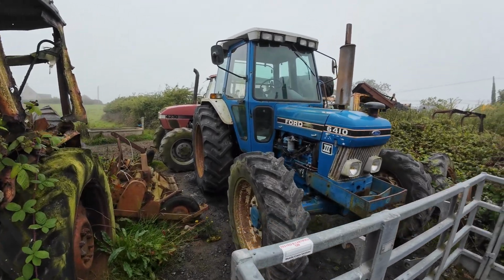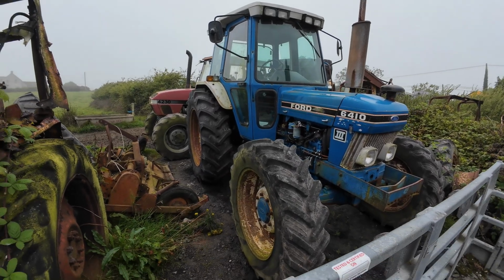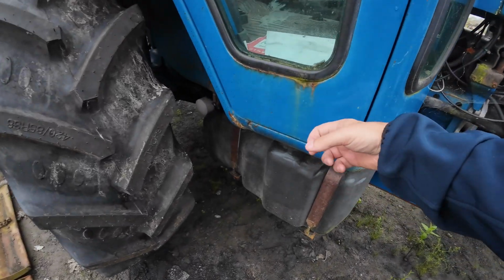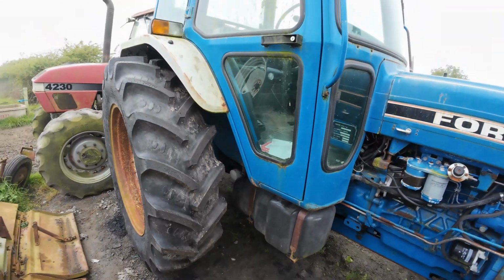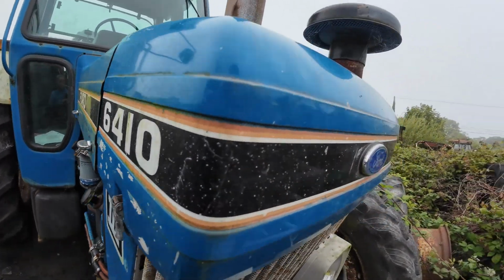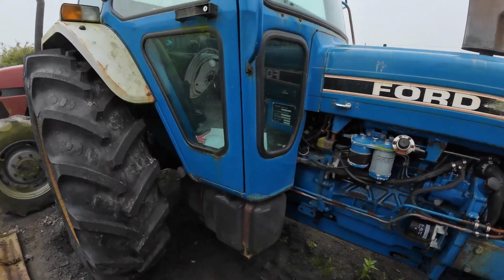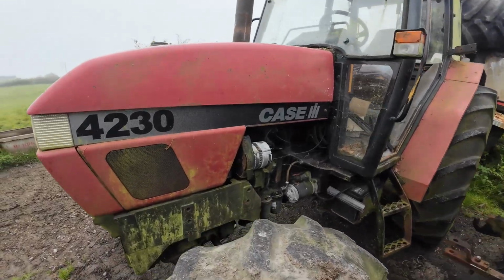6410. The last time I was here, I think that tractor was below there someplace. Look at the cab on it. Forget about the rest of it. The doors are absolutely perfect. There's no fillers there, none whatsoever. This is an ideal farmer's tractor, a tractor that could last you years. I won't even say a number. There's absolutely years left in that tractor.